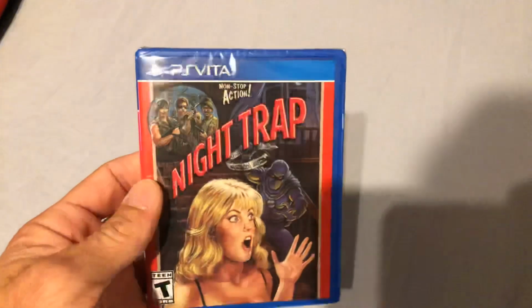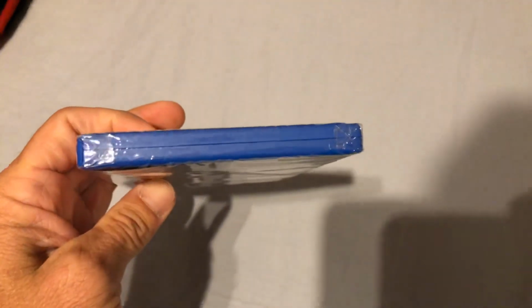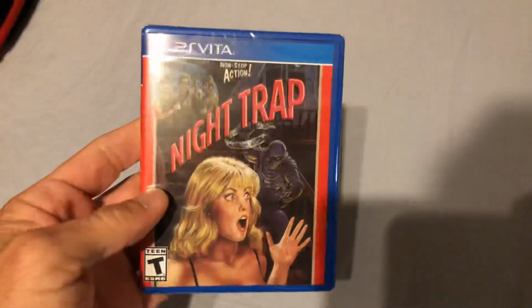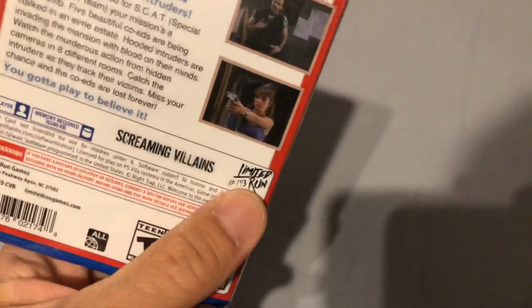Then I got Night Trap for the PS Vita. This is a sealed copy. As you've seen in my previous videos, I do not open my sealed copies. This is a Limited Run Games release, as you can see right there.